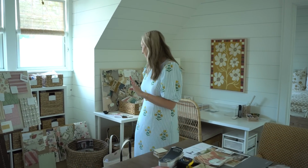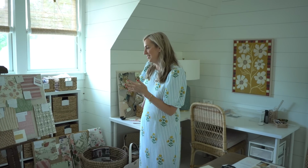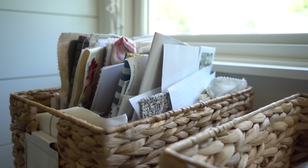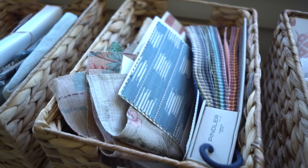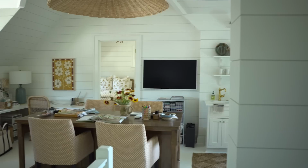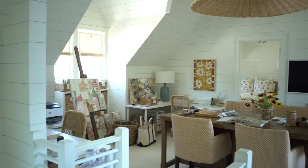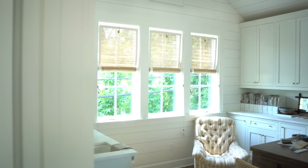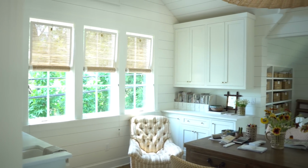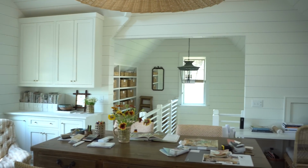Something I really cared a lot about was getting lots of natural light, which in this business is important to really see the colors of the fabrics and paints, everything you're working on. So we did a lot of windows in front and the back. I'd always kind of envisioned this white planking, white floor, just very calm, and a neutral backdrop for all of the projects I'm working on.